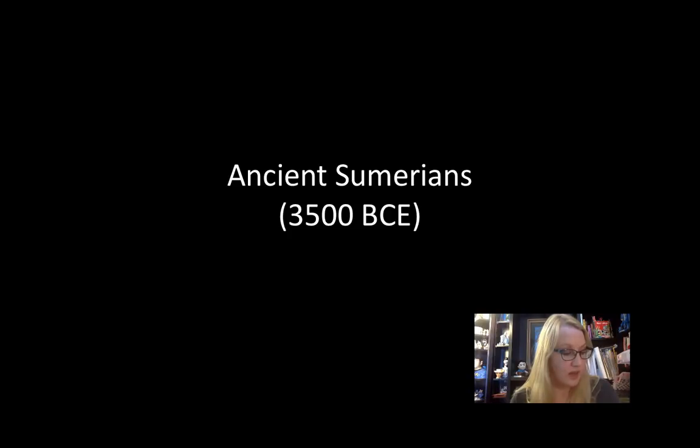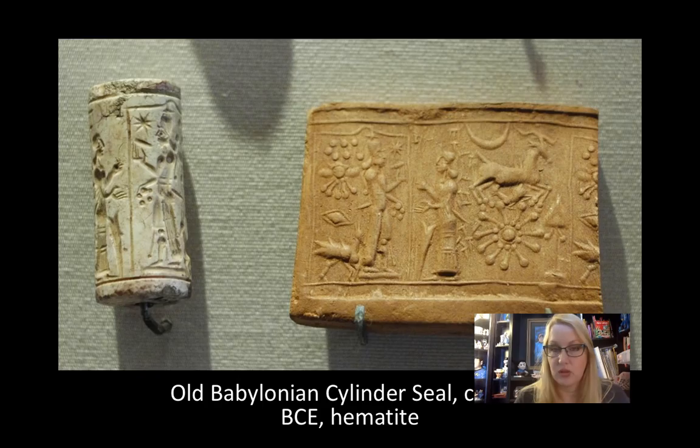But when you're saying 3500 BCE, you're saying from where we are today, 2018, back up 2,000 years to 0, and then back up another 3,500 years before that. So we're talking ancient history. And when you think about ancient Sumer, which is an early phase of Mesopotamia, which occupied what is now modern-day Iraq, it was the cradle of civilization.